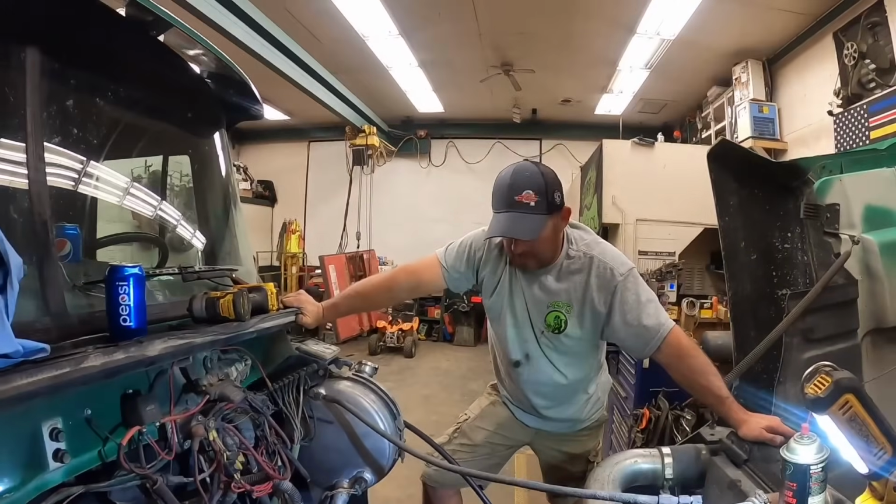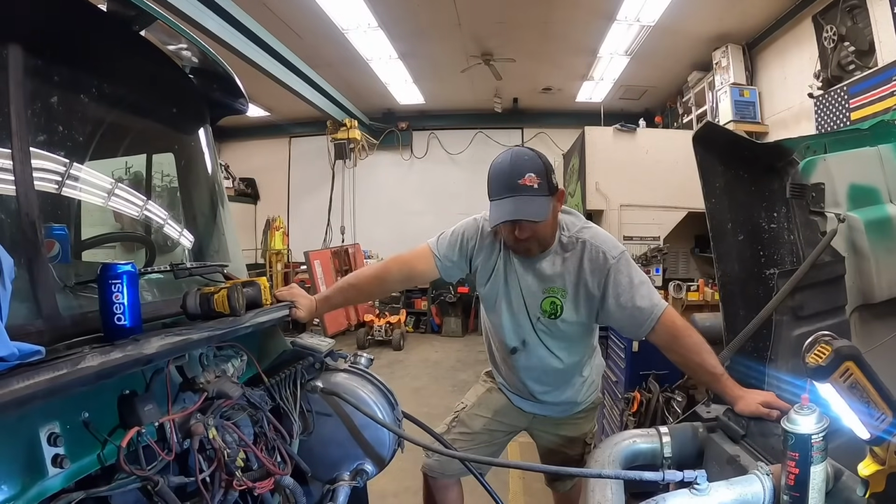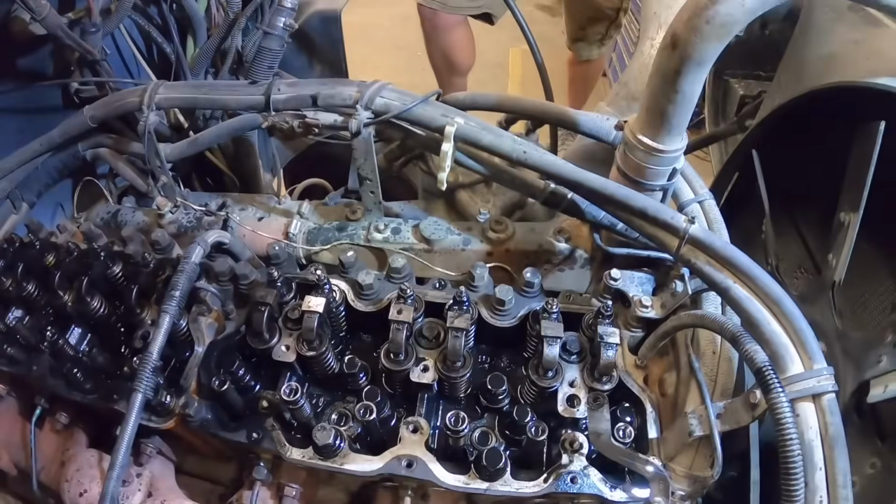There you have it. Injectors are done. Injectors are done. Fire it up. See if she runs. All right. Tell me when. You stand right here and get you a good old oil bath.